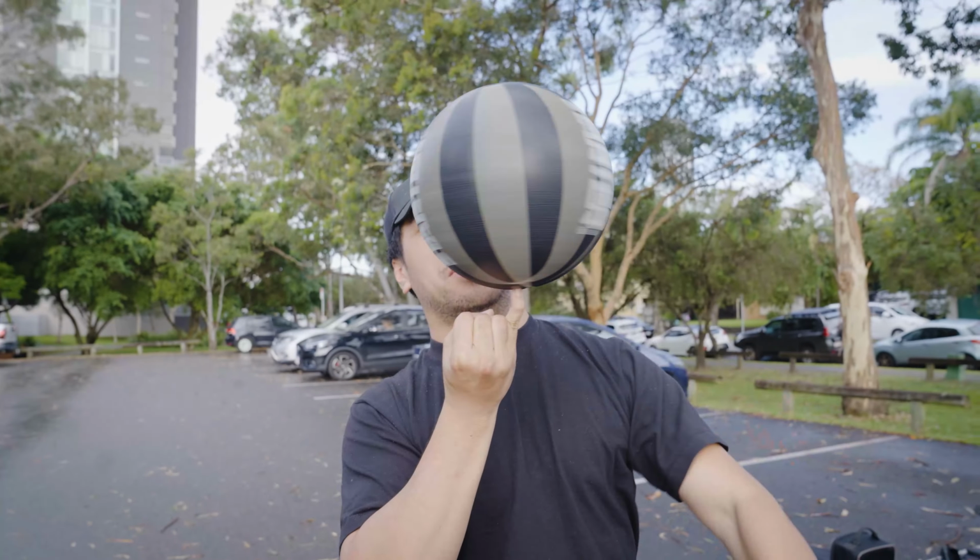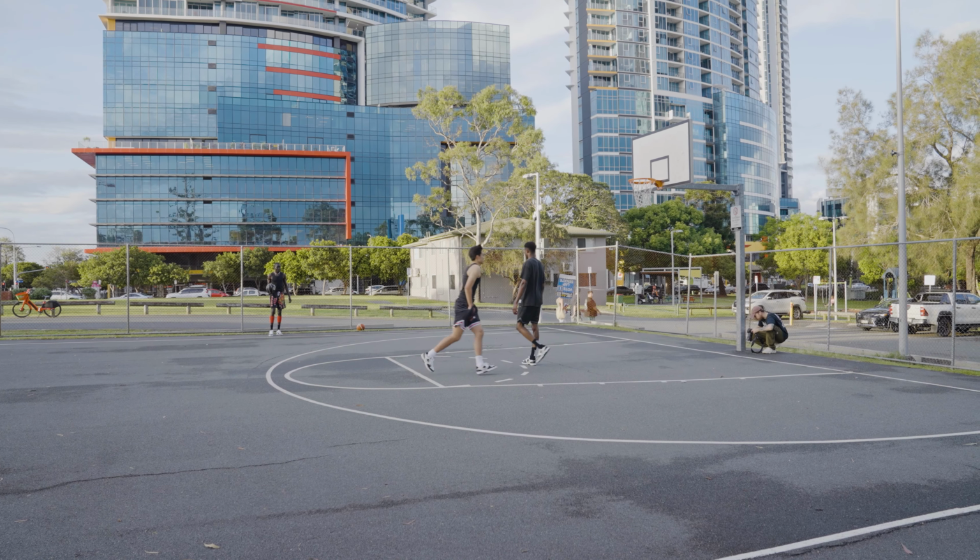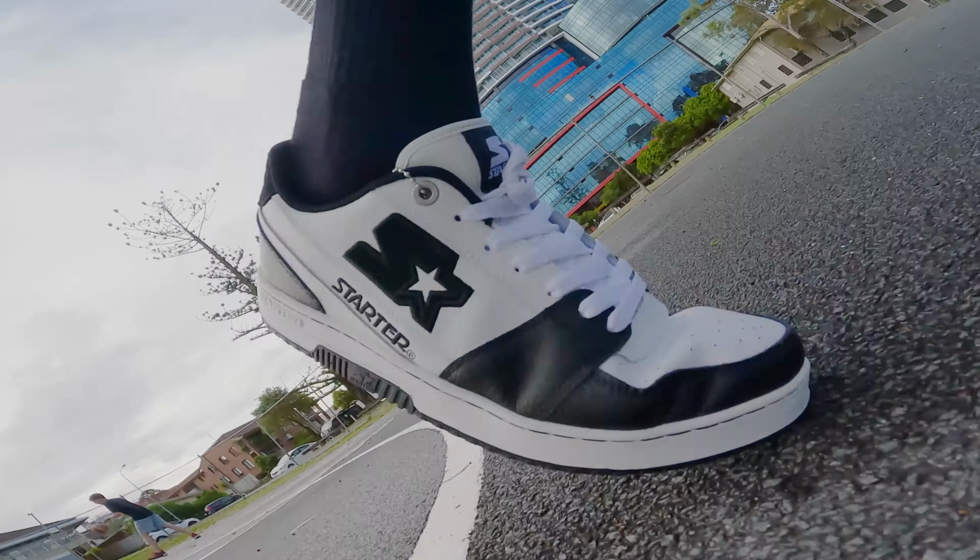So we're at our second location for the day, basketball court on the Gold Coast. It's nice because it's kind of in the middle of a bunch of buildings. So there's like 3 buildings that we're going to use as a backdrop. And the scenes here, pretty simple today, just some backstory type shots.